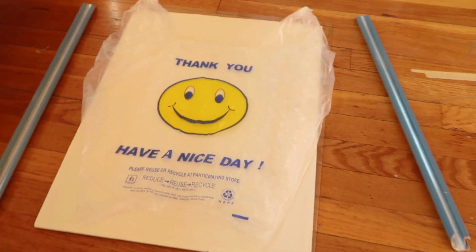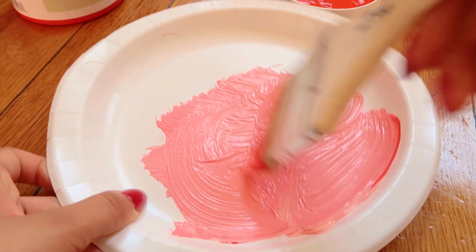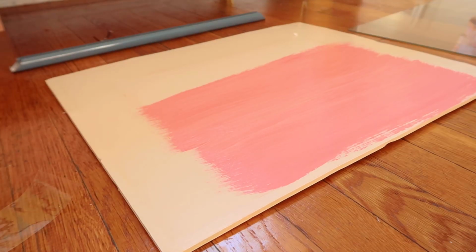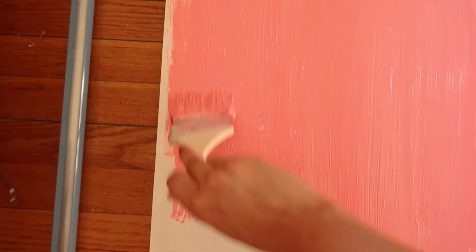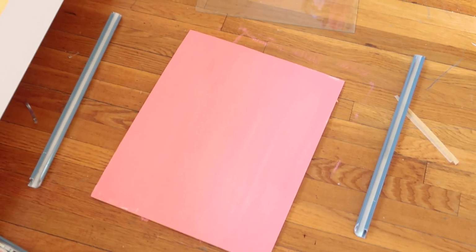I just taped this whole thing down, and I actually kind of think I want to paint the background because I kind of don't like how this isn't popping. It's not really popping. I'm gonna love that so much more already. Definitely a good decision. Look how cute it is.